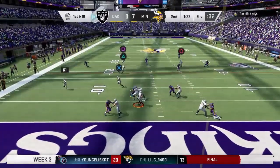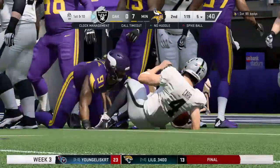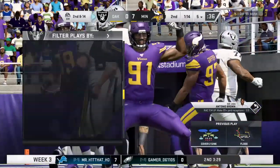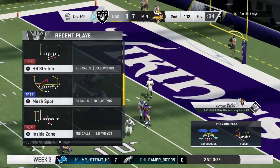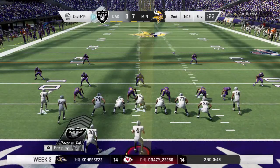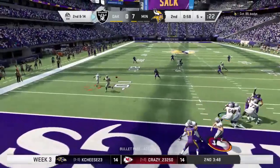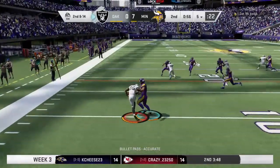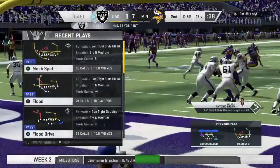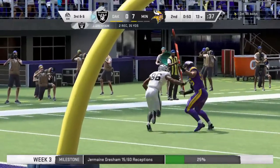Carr now on 1st down. Pressure gets to him, and down he goes. Back at the 4-yard line. Stephen Weatherly showing his strength and quickness there, a loss of 4. So after the sack, here's 2nd and 14. Now Carr. And Gresham, the tight end, brings it in. And they'll bring him down right around the 13. 8 yards on the completion, but now they face 3rd down.